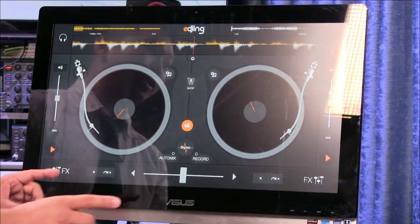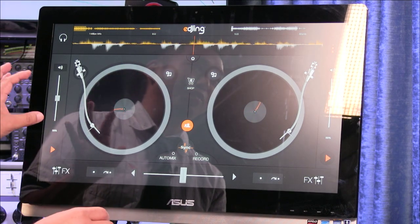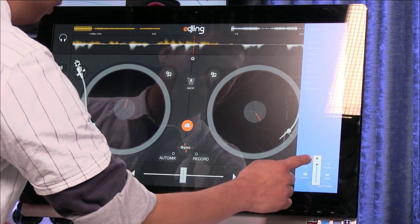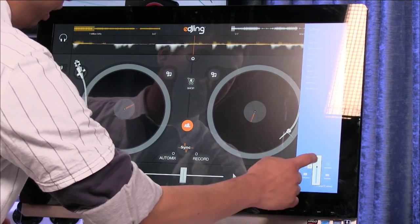Here's the other thing, too. It's really hard to find where to control the volume, so you have to use the Windows 8 way of controlling the volume. Oh, yeah, that's frustrating. That's very frustrating. This is the only way I could figure it out.